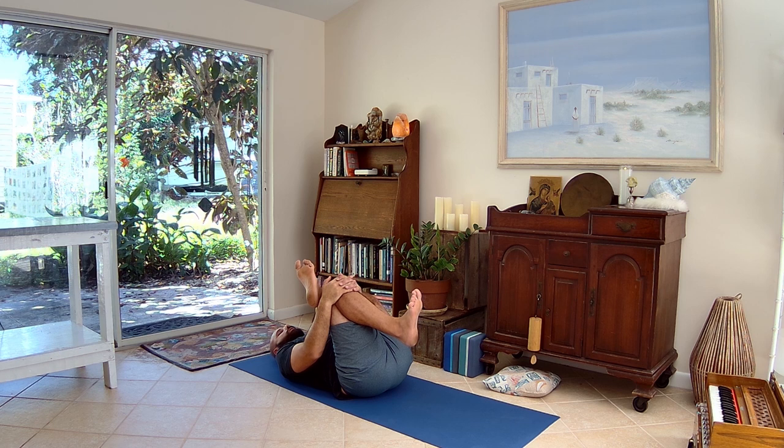Your breath to slow. And your awareness to stay with you here. With each breath in and out. Taking one more full deep breath, a deep breath in and out.